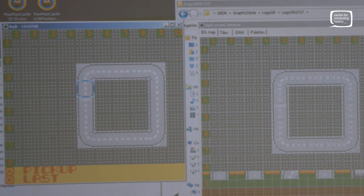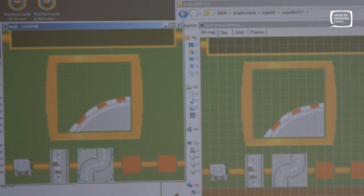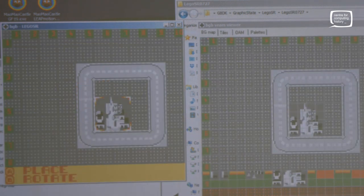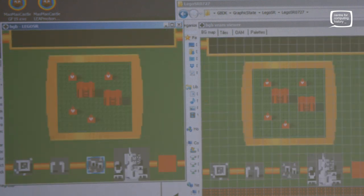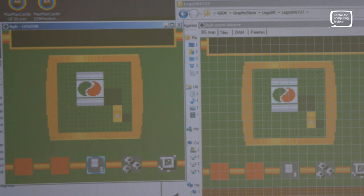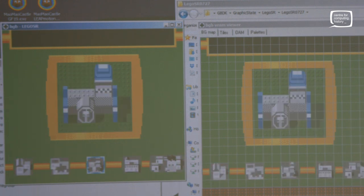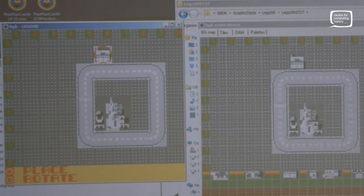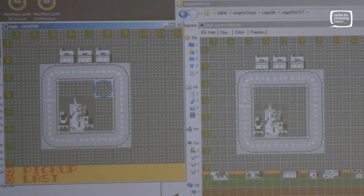Oh, let's put something in the middle, shall we? Let's get the rocket. There we go. That one. Let's put that in there. And let's get that. That's a church or something, I don't know. That's a little house. Let's put some houses here. There we go. And then you can preview that.